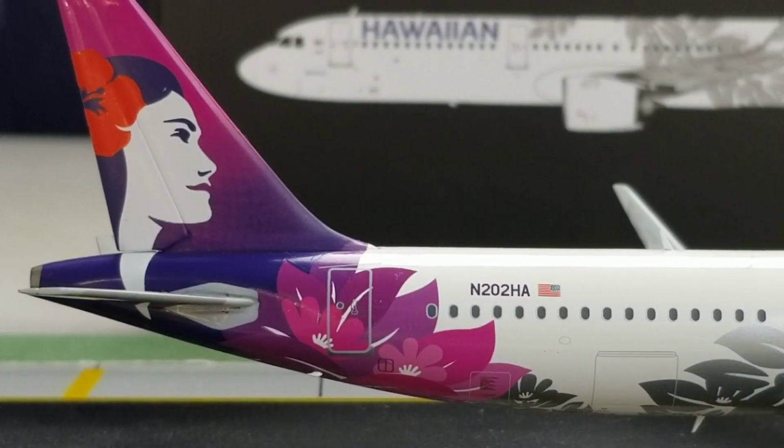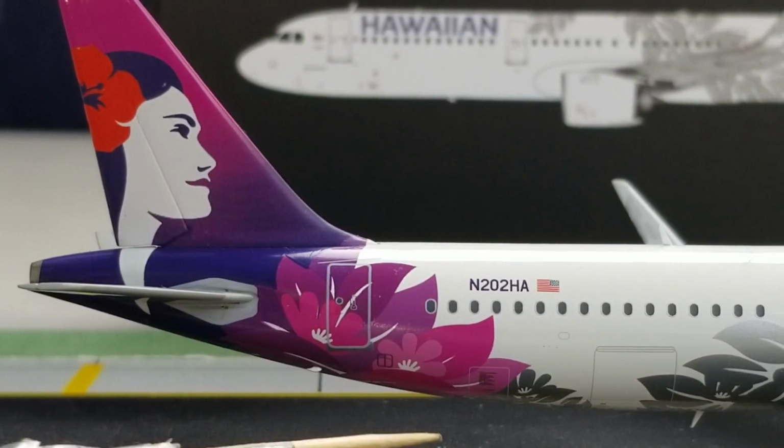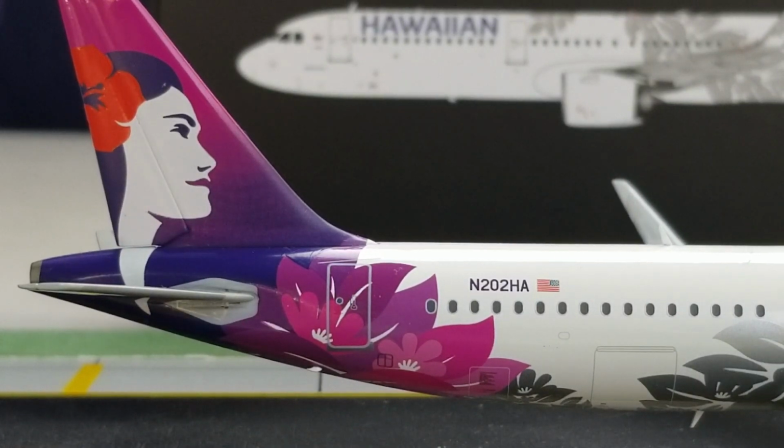Now we're at the back of the aircraft here on the starboard side, where you see the rear bulk bin door, as well as the aft bulk bin door, which is right there, as well as the American flag decal, the registration ship number, as well as the airline's logo called the Pualani, which is right here, that beautiful Hawaiian face right there, as well as the Hawaiian flowers here on the back of the aircraft.